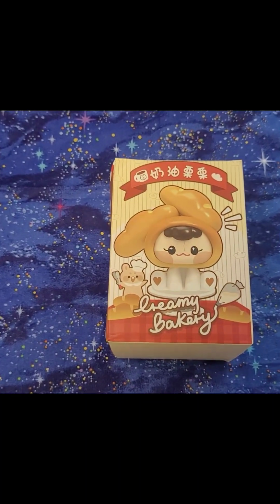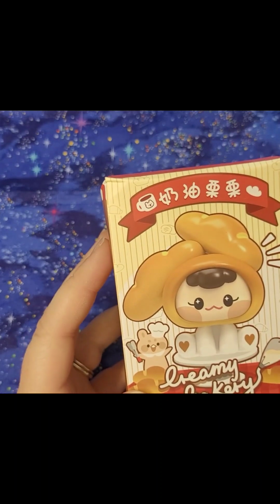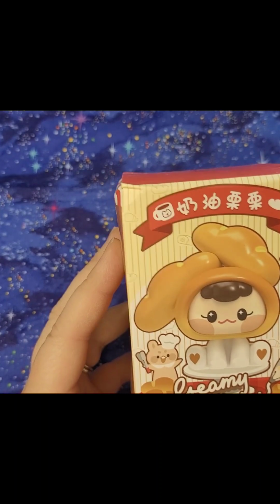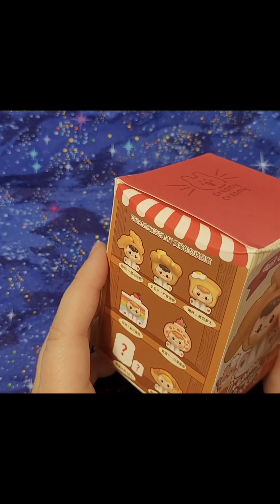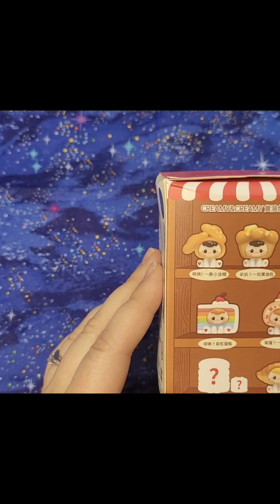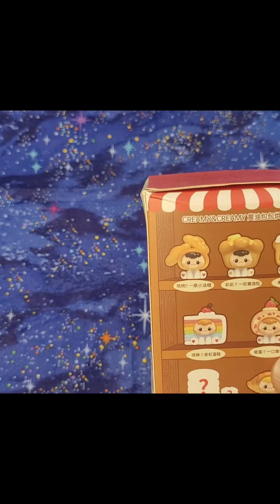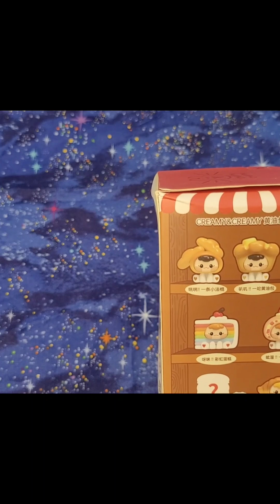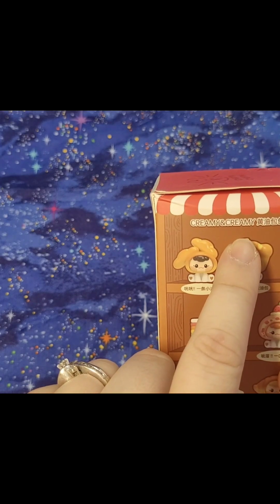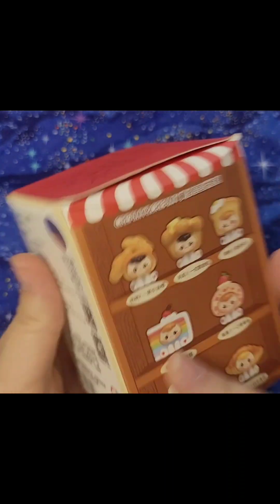Let's get down a little bit closer here. These are little characters. I guess it's a little girl dressed up as animals, but they're like food, like breads and desserts. I don't know if she's supposed to be an animal or not, but very, very cute. I guess this series is called Creamy Creamy. I thought it said Dreamy at first, but I guess not. The box is very cute.